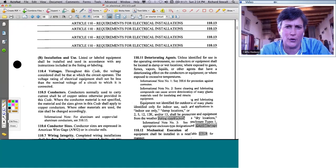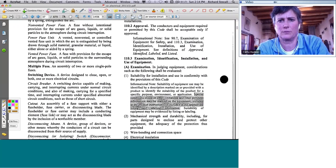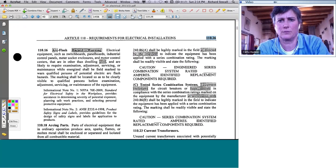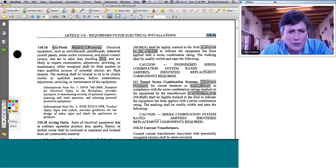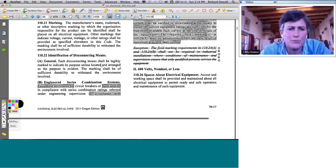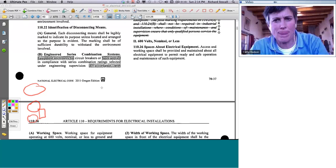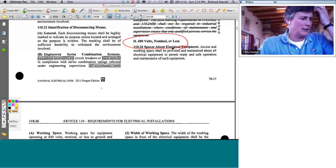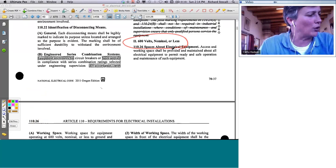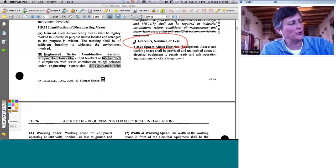Let's try to search it. So there it takes me to 110.26. With the 110.16, and there it is, right there. So right here is where it begins with Part 2. So if you don't catch that as you're going through the code section or the article, everything that follows that Roman numeral 2 is going to deal with 600 volts or less nominal systems.